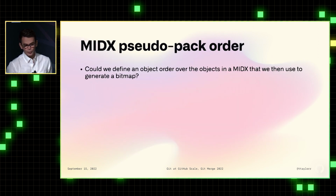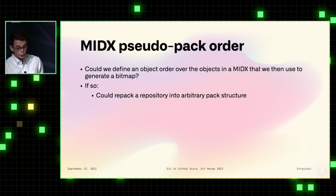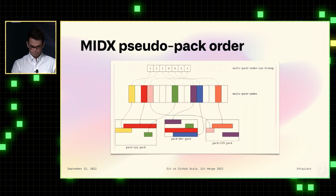So we had this idea that we could start with the MIDX and define what we call a pseudo-pack order over it, that we would then use to generate a bitmap based on the contents of a MIDX. We thought if we could do this, that we'd be able to repack a repository into any arbitrary structure of packs that we wanted, write a MIDX containing just the packs we want to keep in the repository, and then write a bitmap covering those packs. So we thought that would look something like this.